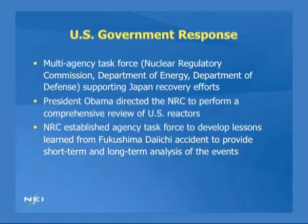Now, one of the biggest things they had is because of the culture. The Japanese government did not want to talk about what was going on there. And it's almost like they were afraid to talk about things. So we were trying to provide a lot of help, and they didn't want it for a while. But I think after the first several weeks, after they realized how serious the event was and that they were not going to be able to handle it themselves, they started letting people come help them.